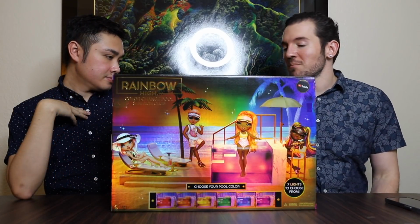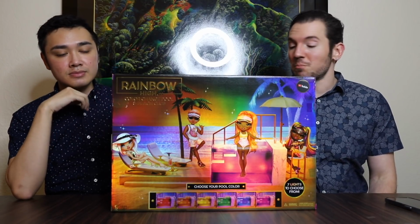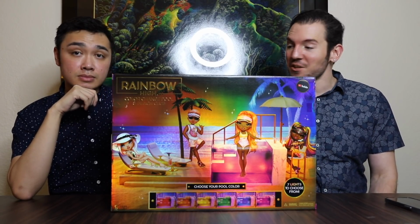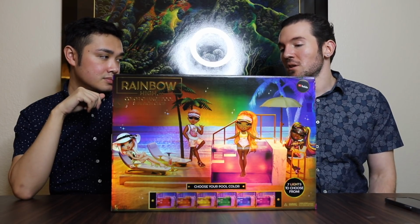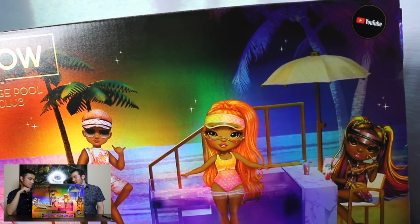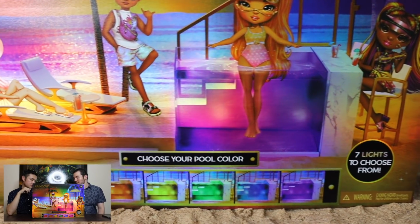All right, so as we mentioned, the Pacific Coast line comes complete with a lovely brand new playset, the Rainbow High Color Change Pool and Beach Club. And the packaging is everything you would come to expect from Rainbow High. We have the logo at the upper left and a lovely scene of some of the characters. We have Bella, Finn, Simone, and Phaedra.